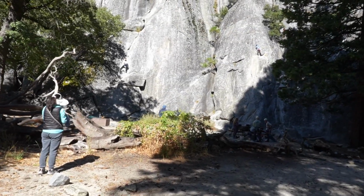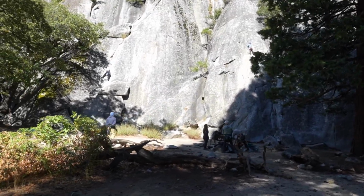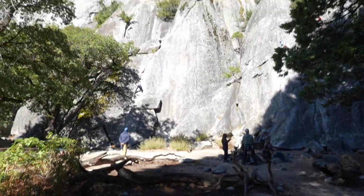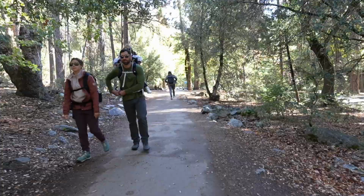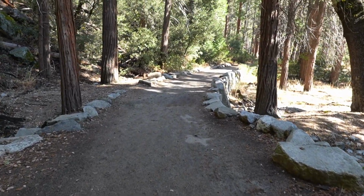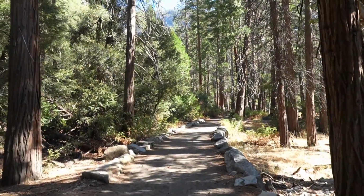Over in front of me are rock climbers, so it looks like they're getting their gear ready and prepared, and they're gonna climb this beautiful rock. So cool. Oh, it looks like families have brought their baby on their back here to Yosemite. So yeah, anyone of all ages are welcome to Yosemite, as long as they can handle the temperatures and the hike.